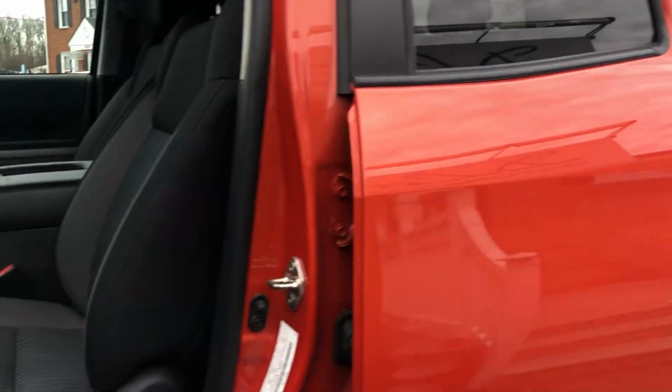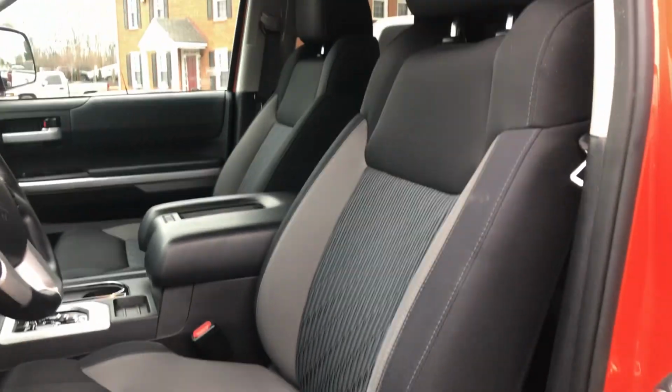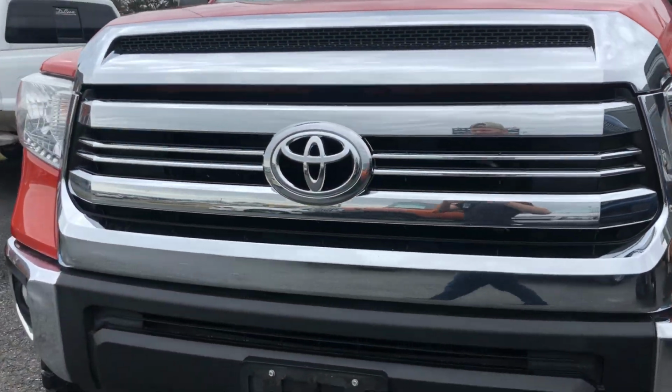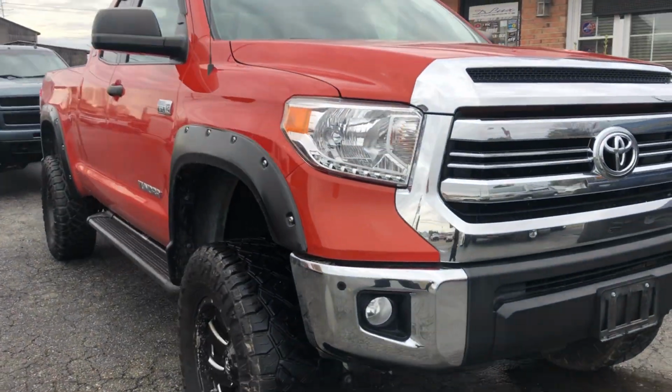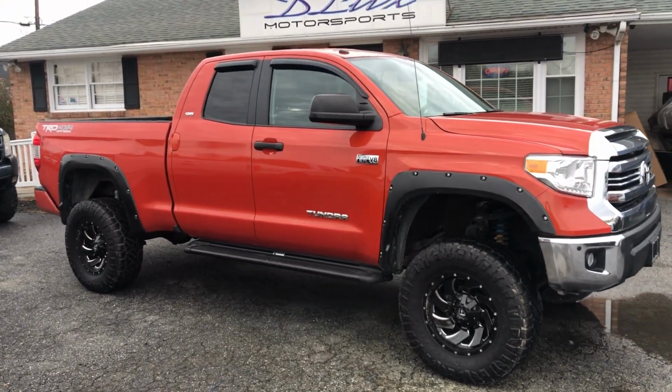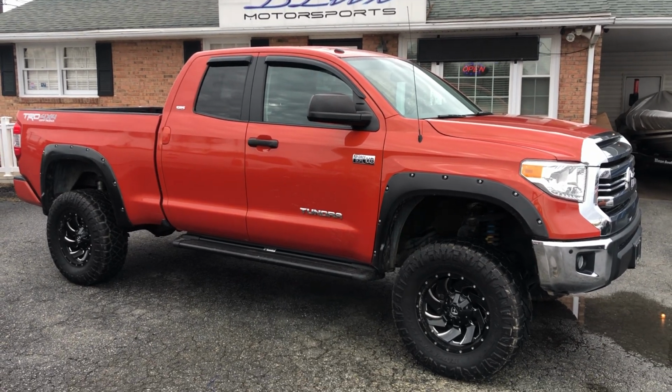So we just got it in. We're gonna be sending it off to detail inspection. Again, 2016, 57,000 miles, one owner, very well cared for, in immaculate shape inside and out. You'll see this truck for sale coming next week.